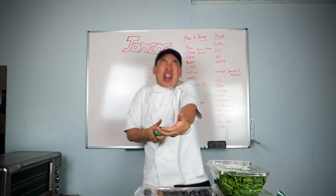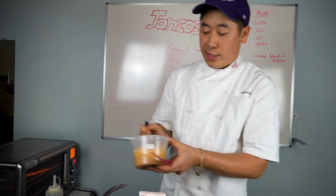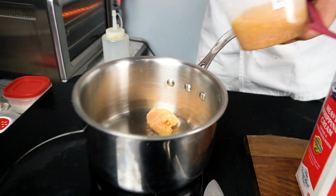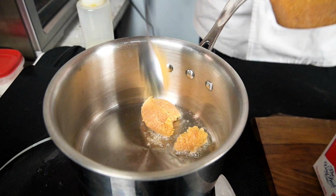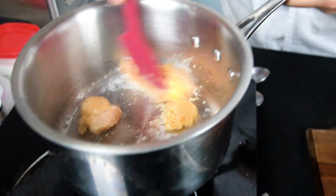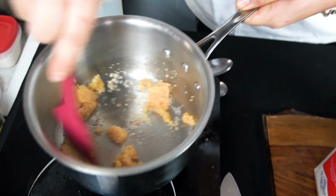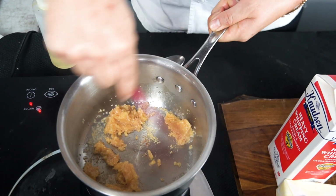Pop, pop, pop, pop, pop, baby. So I'm gonna add my oil. I'm gonna add a ton of garlic because everybody loves garlic. About 3 tablespoons right there. I'm gonna spread it around, cook it up. I wanna do this really quickly, not to burn. Just cooking a little bit of it.